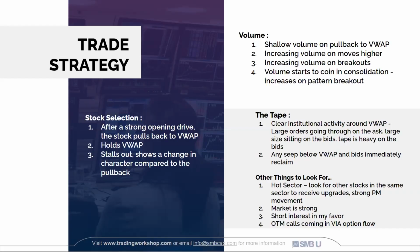A bit, and we talked about how if a stock is in play, there could be a lot of institutional activity going around VWAP, so that's something I look for on the tape. If I can spot large block orders going through on the time and sales, or large bids sitting on the level 2, that's something I definitely look for. And we might explain the reason for that.